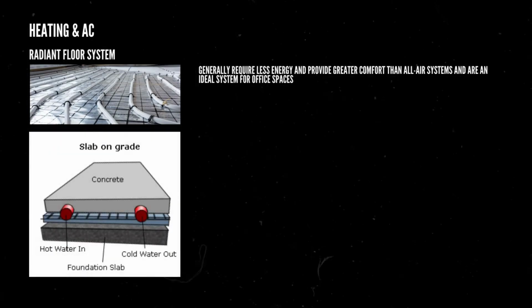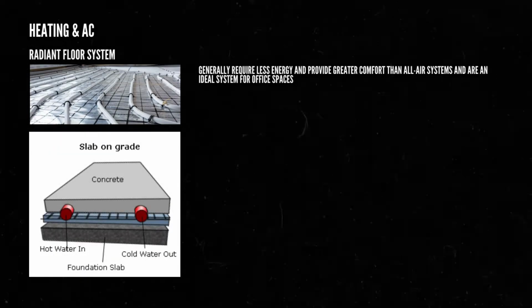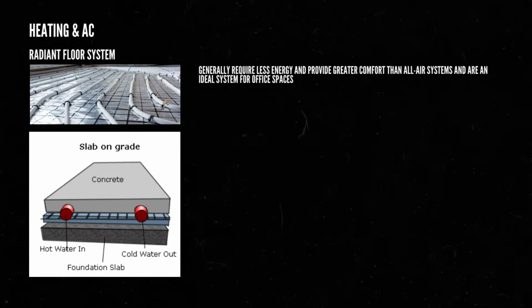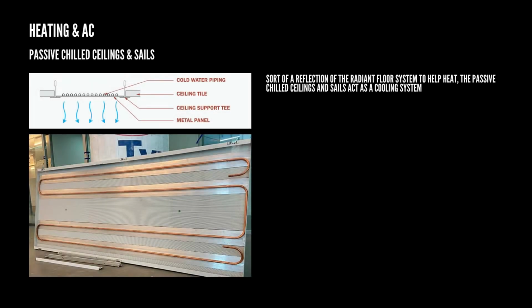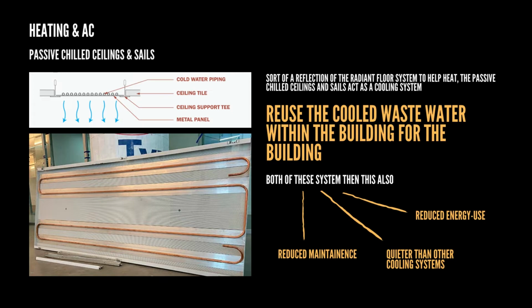Radiant systems generally require less energy and provide greater comfort than all-air systems and are an ideal system for open spaces, mainly using radiation as a heat transfer method within the spaces, preventing weird pockets of coolness. The passive chilled ceilings and slabs reduce the cooling load within the building, and these systems also help in reducing maintenance and energy use, and are quieter than other cooling systems.